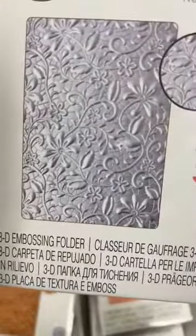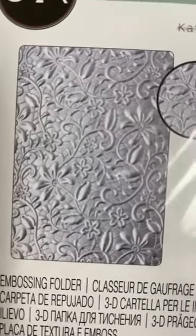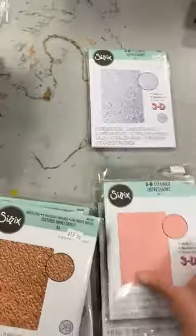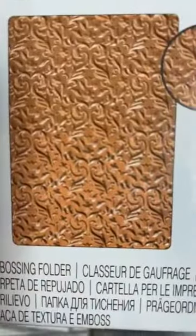Oh, so this one is called Lacey. Lacey, that's the one I just showed you that Francine cut out of the white paper. Okay. Then here we've got geometric flowers. Geometric flowers. Then we've got floral flourishes.